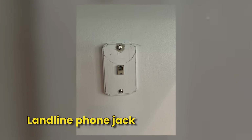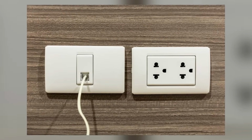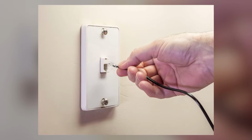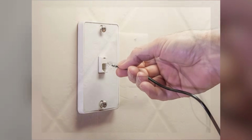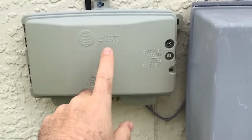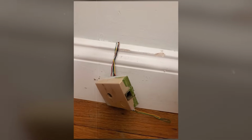Landline phone jack. If you live in an older home, you've probably noticed these small square outlets scattered throughout the house. You might find them in the kitchen, living room, bedrooms, and even hallways. These are landline phone jacks, once an essential feature in every home but now mostly obsolete thanks to the rise of cell phones. Before mobile technology took over, having a landline was the only reliable way to make calls. Many homes had multiple phone jacks so that phones could be placed in convenient locations, allowing family members to answer calls no matter where they were.